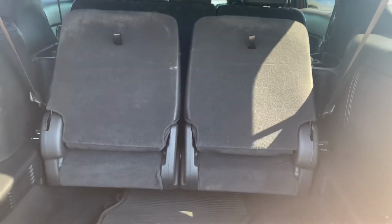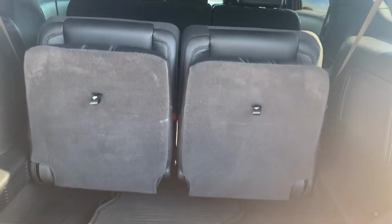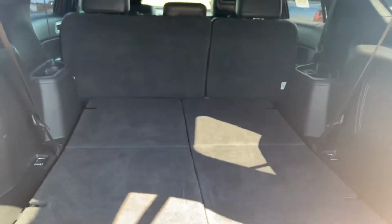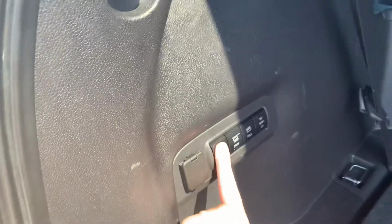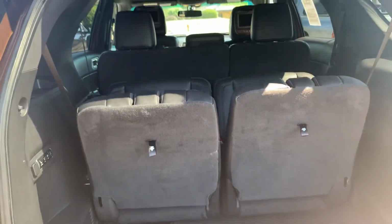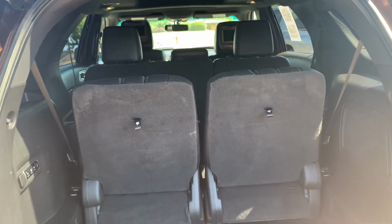Just want to show you how much space you have down here. Tons of trunk space, and it is power folding back up also. So you don't have to worry about maneuvering the seats on your own.